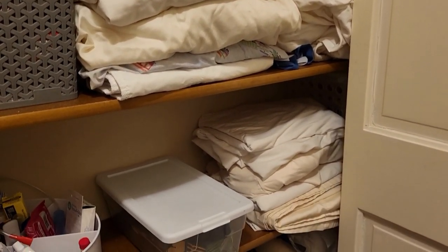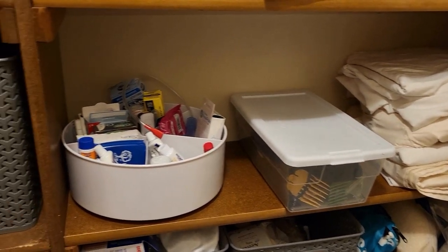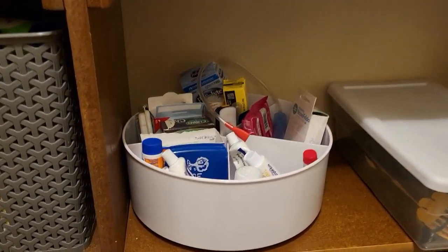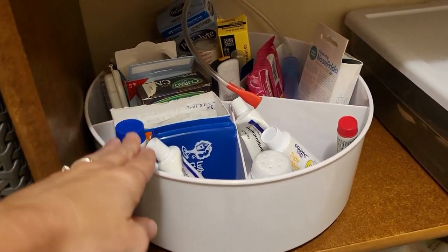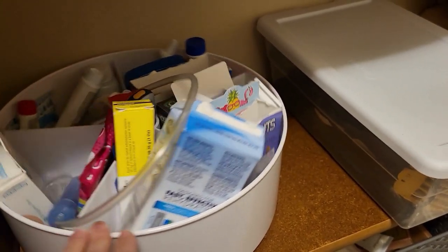I've saved some mattress liners for when kids get sick. I use those. Hair cutting supplies. Lazy Susan. I found this on Amazon, I'll leave a link, about a year ago. I absolutely love it. It fits my shelf perfectly, spins smoothly.